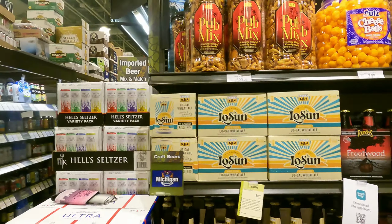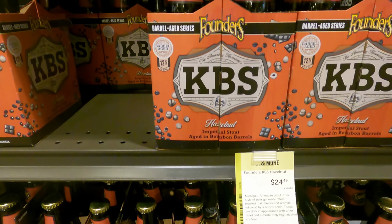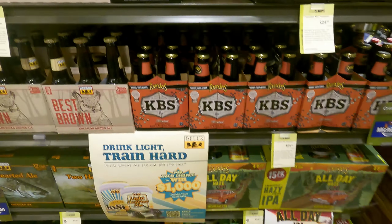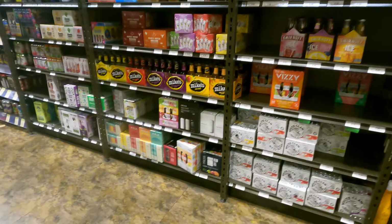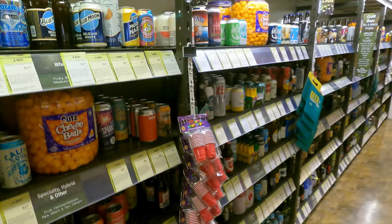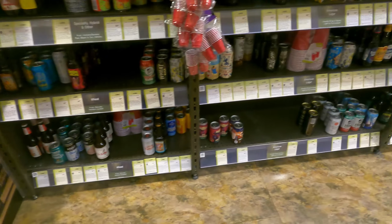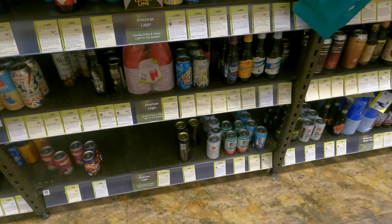There's the Hell's Kitchen seltzers right there, Gordon Ramsay seltzers. There's a KBS hazelnut. Sure, Mike's Hards and other seltzers and stuff like that over there. So this is our single section. Typical single beers, which is what you'd expect. You'd see anywhere.